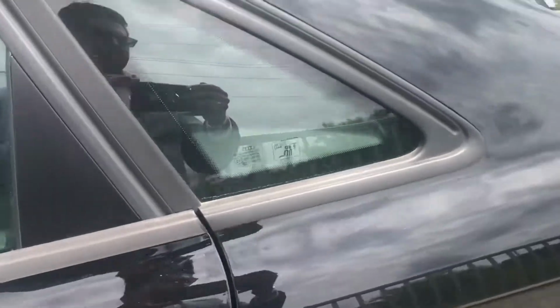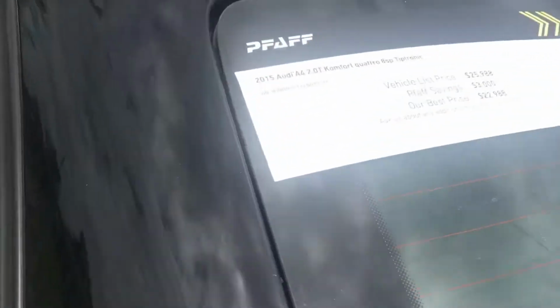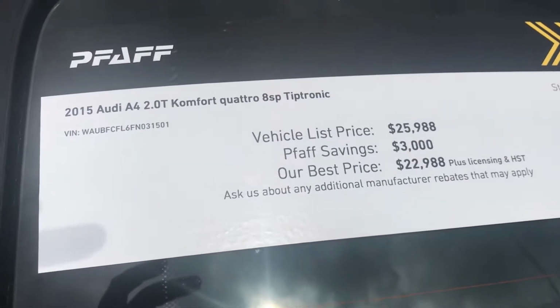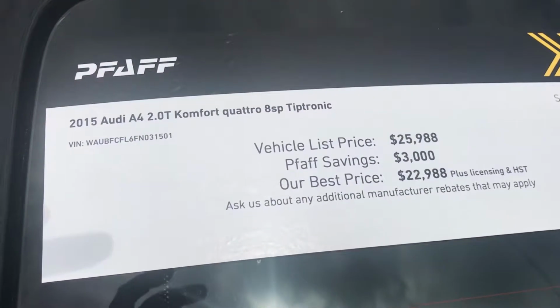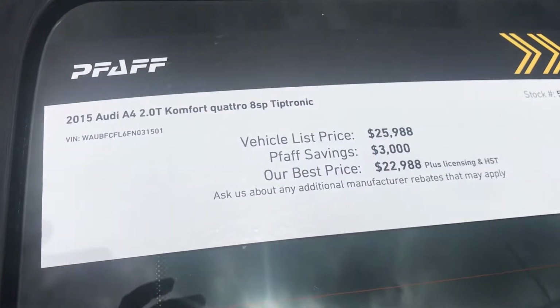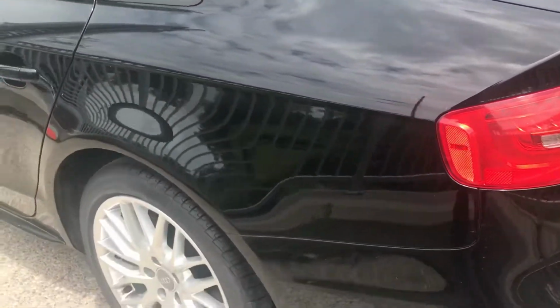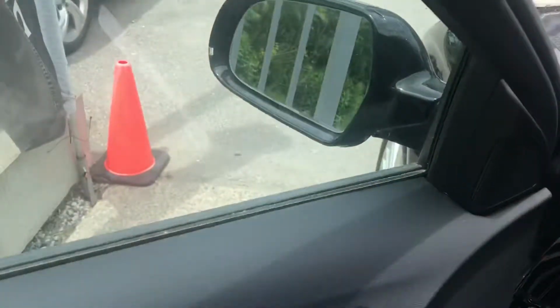This one is our best price first, and here we go. You can see it is selling for $22,988. No admin fees, no other fees, plus licensing and HST. That's it. PFAFF savings of $3,000 on this one. Let's just start her up and see.